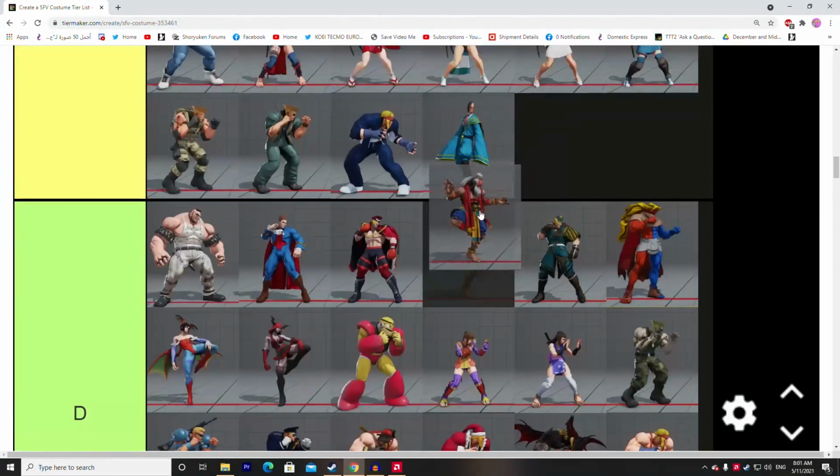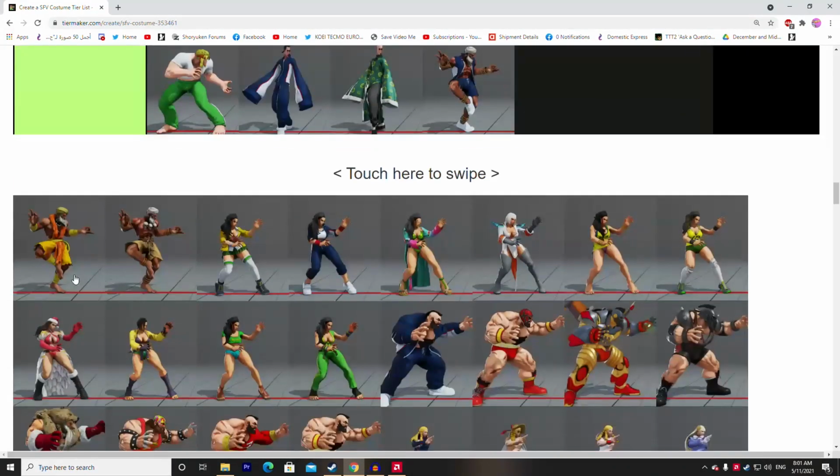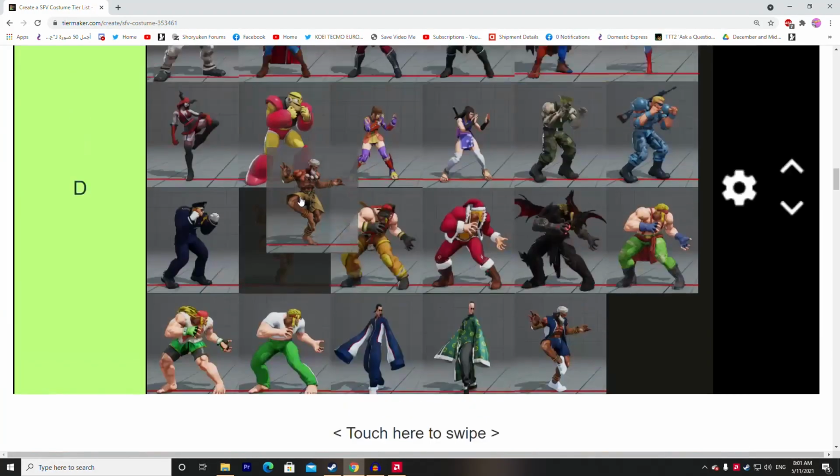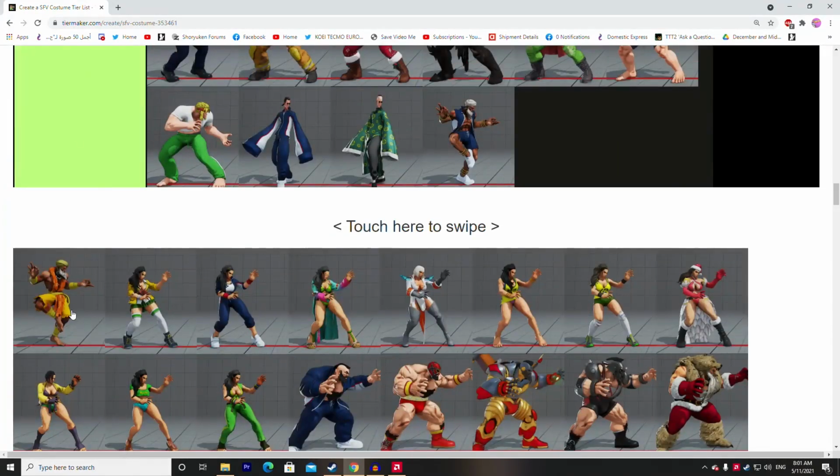Not a big fan of this one, the battle costume, I believe. It's an alternate look to his default, but doesn't look that amazing. Both of these, I do think, look really cool. I'm gonna put the default one in the B tier.